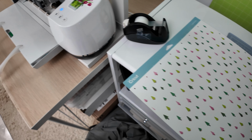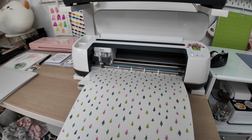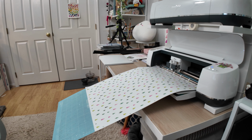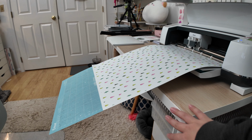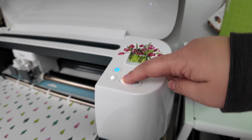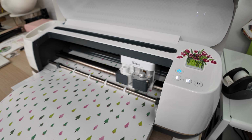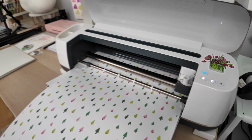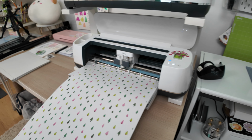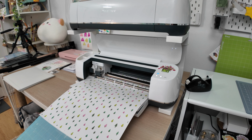All right, so let's take this mat, feed it through, and then see how it's able to kind of hang, because without that stand, it's going to be too bent, so we don't want that to happen. All right, well, this is blinking and ready to go. So this basically just cuts the liner shape out for me, and then I glue it into the envelope.